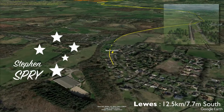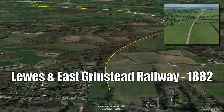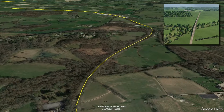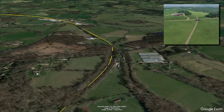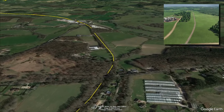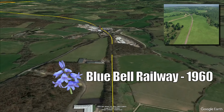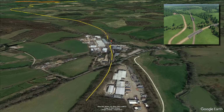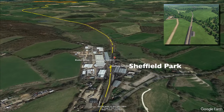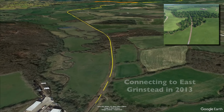G'day, I'm Stephen Spry and we're looking at the Lewis and East Grinstead Railway, which opened in 1882. Following its unexpected closure in 1958, a local group was formed to preserve part of that line, and the Bluebell Railway was opened in 1960. It's now one of the oldest heritage lines in England, with regular tourist rail services running from Sheffield Park all the way up to East Grinstead.